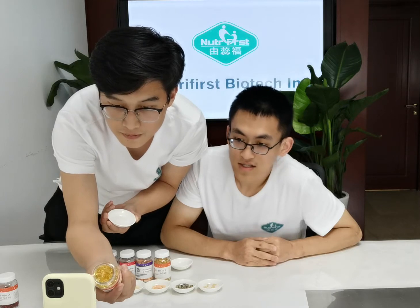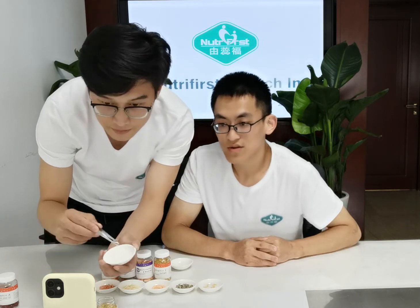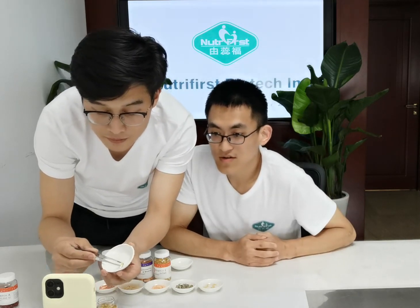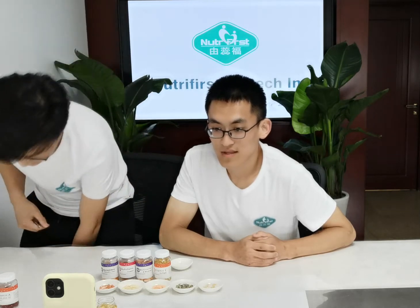You can see this is a vitamin D3 softgel. If you are interested, you can send us your inquiry, or if you have any questions about vitamin D3 softgel, you can comment. This is the vitamin D3 softgel.